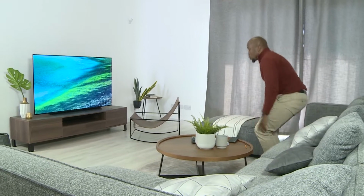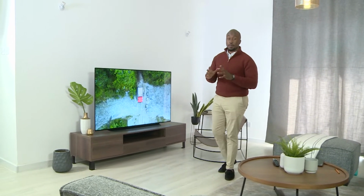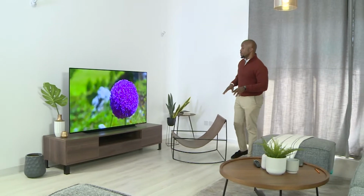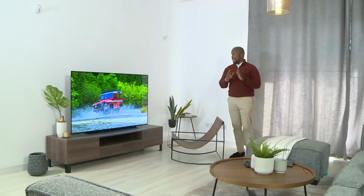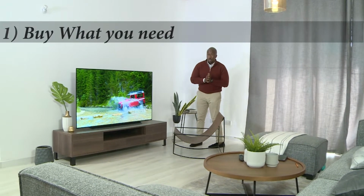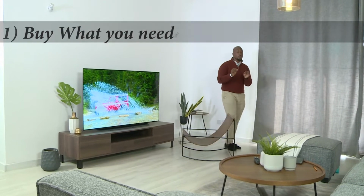So guys, what we want to talk about are the hacks to getting a very good television set. So this episode is dubbed Getting the Perfect Television Match for Your Space. That's what we're going to be looking at with this particular episode. And there are a number of things that you need to know. Number one, always make sure you buy something that you do need. Don't buy anything that you do not need.